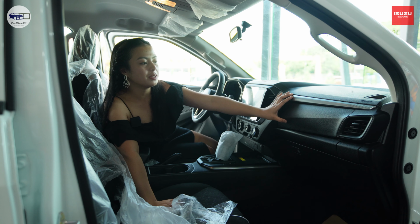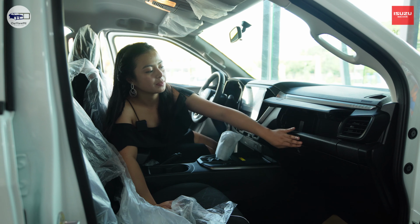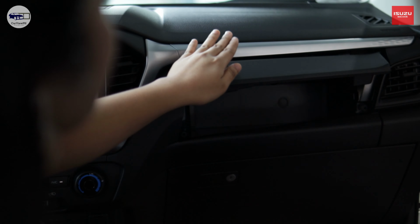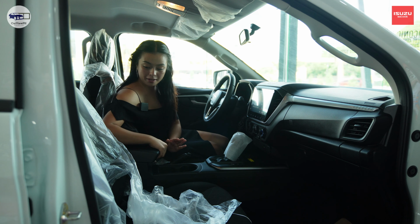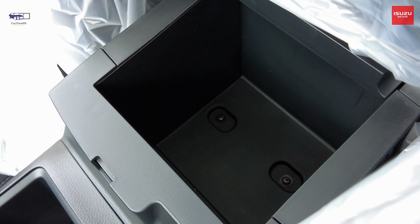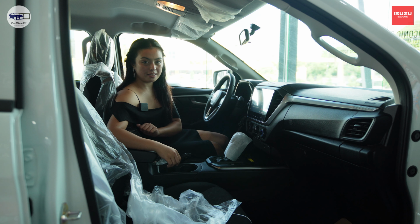And then yung ating compartment, guys, meron dito. And then dito, yung glove compartment natin. Maliit lang dito, pero okay naman siya kasi meron ding malaking space dito. So dito naman sa ating side, is meron siyang armrest na may compartment sa loob. So wala naman kung ano-ano dito ang na-design. Dito naman is another na cup holder and then yung ating manual handbrake. So it's made with plastic.